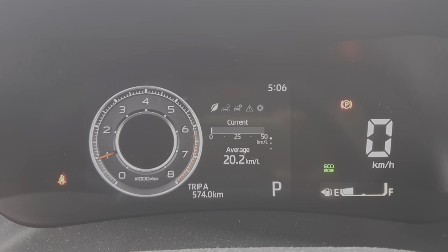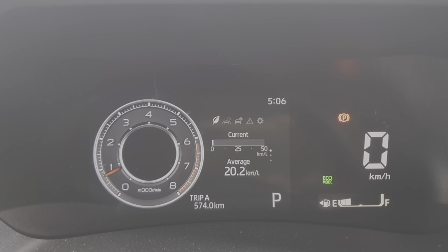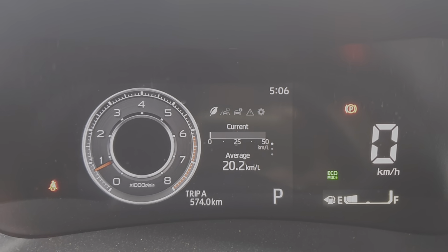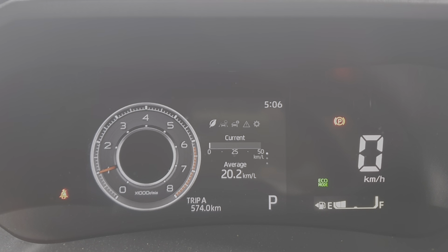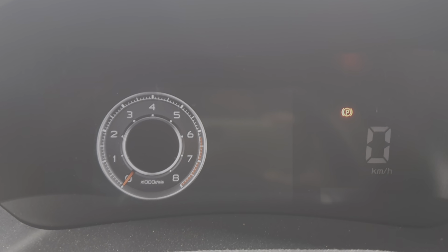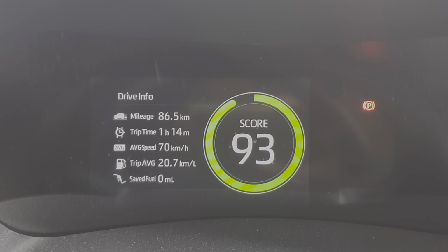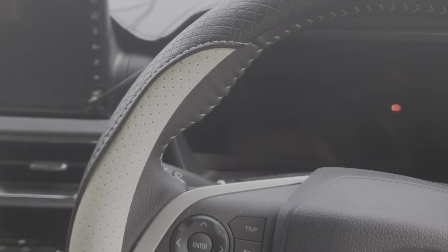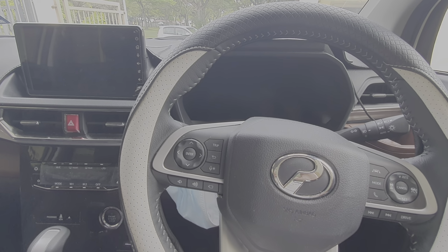So let's switch over. Just now I traveled from R&R Behrang until Shah Alam. So let's see what the reading is on the highway. Okay, the score is 20.7 km/L, a 93 score, for 86.5 km. So as you can see, it's quite fuel saving.